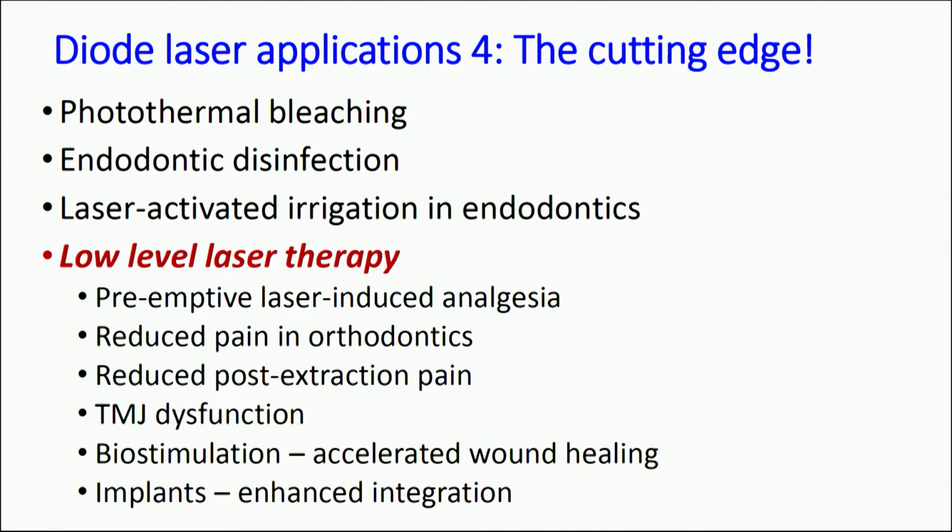And the first one of those would be laser activated irrigation. What we are doing here is using the 980 nanometer wavelength, which absorbs in water, to actually warm the water up, which changes its absorption, and then the water begins to become physically agitated. And of course, what's in the water is sodium hypochlorite, EDTA, so water is the base of the irrigants that we use, and these work a lot better at elevated temperatures.